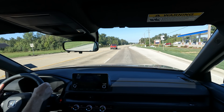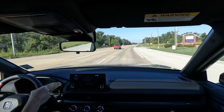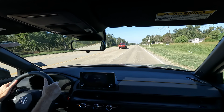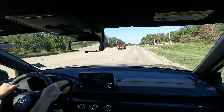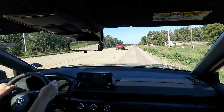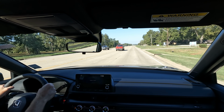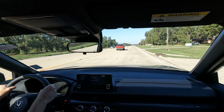Okay, we're out on the road for our test drive with the CR-V. So what is it like to drive? Well, it has a nice, comfortable ride quality, which is not really anything new for the CR-V, but it does seem like it rides a little better than the previous generation. So I definitely have to give the thumbs up there.